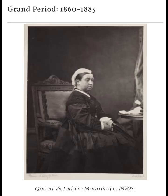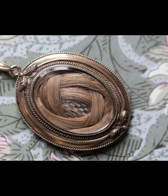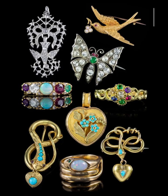We're in the middle of the Victorian era. 1870s, the middle era, known as the Grand Era. They were heavy on the sentimental jewelry, especially when Victoria's husband, Albert, died. And there were motifs of the sentiment was really coming out.